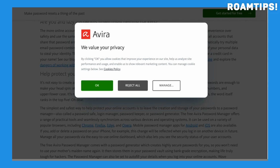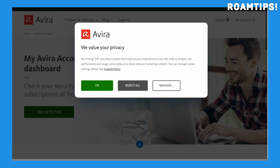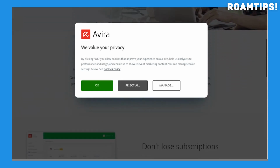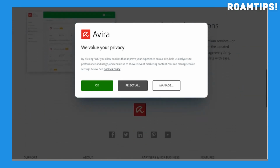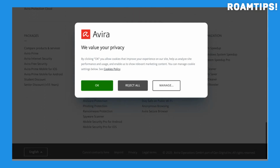Who is Avira for? Anyone struggling to remember complex passwords or wanting effortless online security. Whether you're a business professional, student, or simply privacy-conscious, this tool offers robust, easy-to-use protection. The free version offers basic features, while the premium version adds advanced encryption and multi-device syncing.